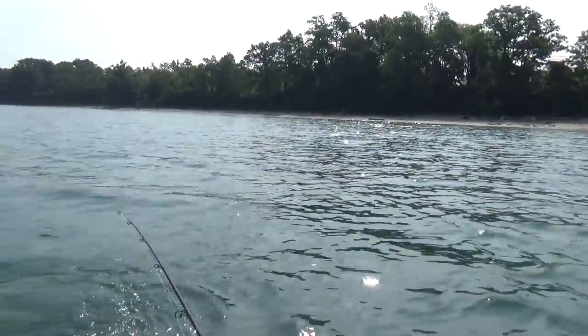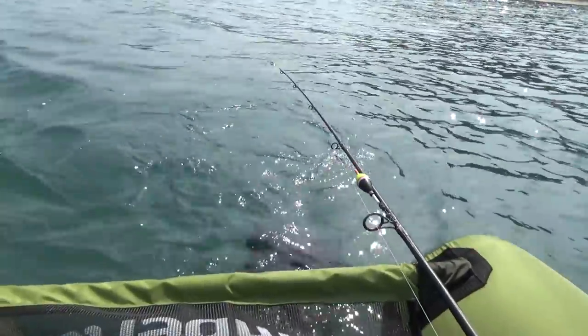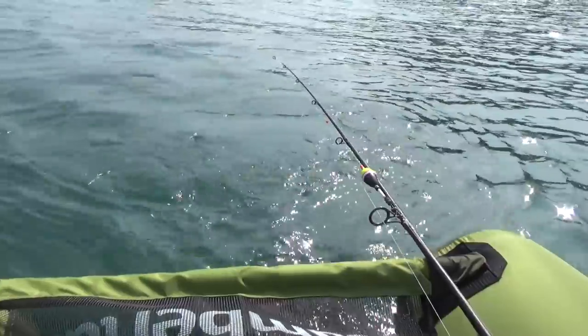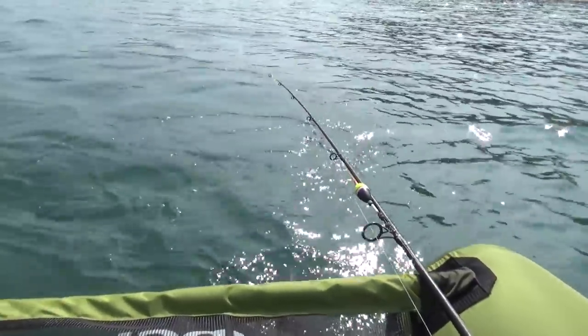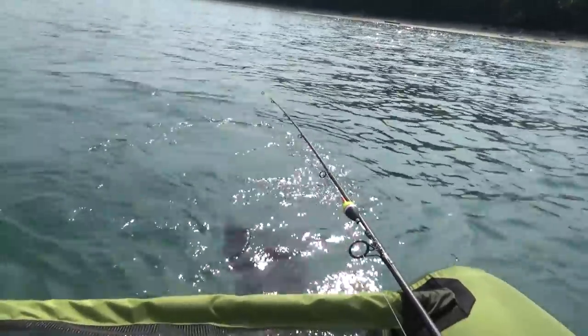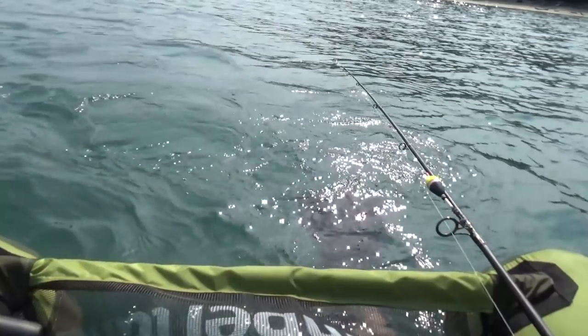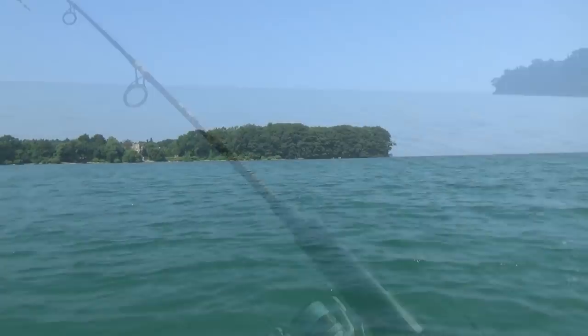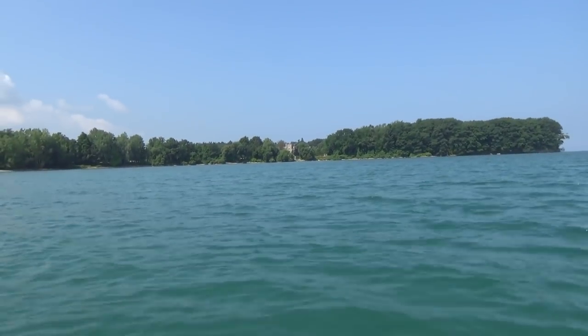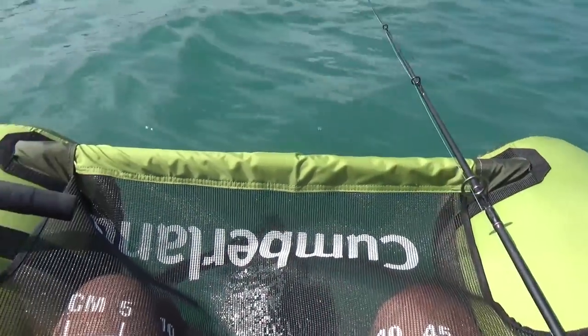All right, man, heading out. We're underway. First time ever out in a float tube. I got the Cumberland Classic Accessories float tube, rated for 350 pounds, I'm about 260. Seems like I'm doing pretty good so far. A little nervous though. So far so good. I ain't got no bites yet, but I feel pretty safe in this thing.